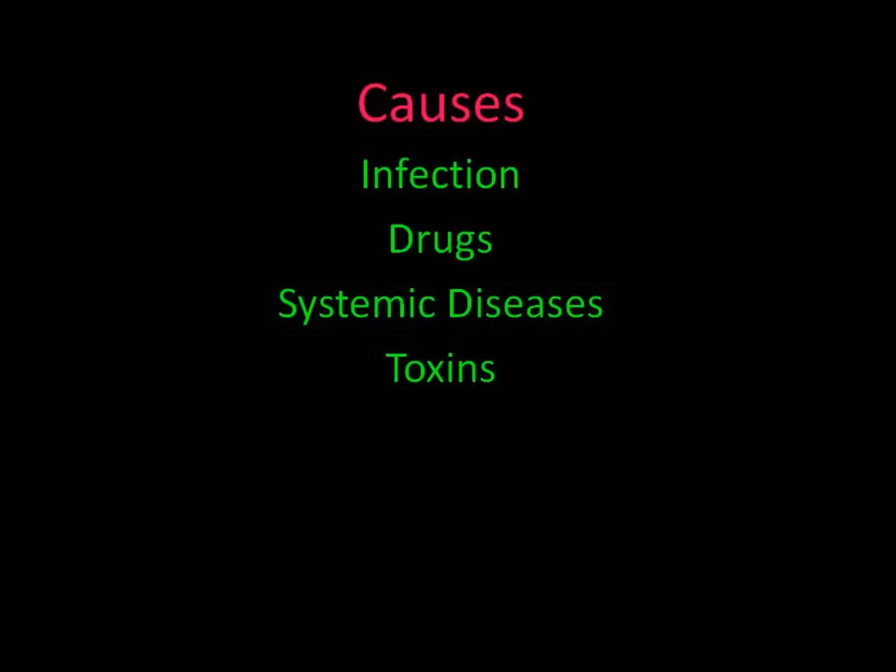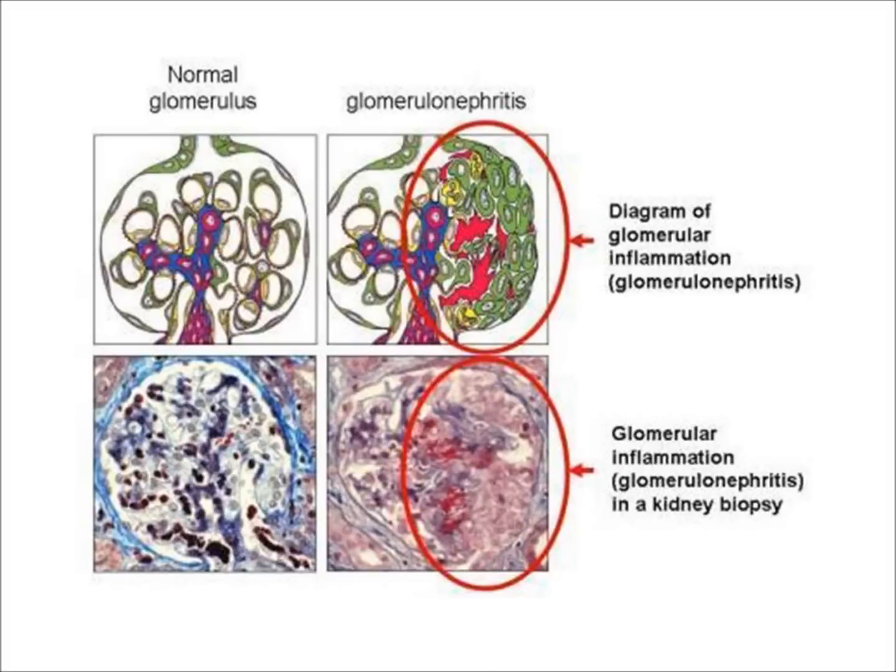Some of these changes in urine composition include proteinuria, the presence of protein in the urine, hematuria, the presence of red blood cells in the urine, leukocytosis, the presence of white blood cells in the urine, and casts, clusters of cells produced in the kidneys. It is treated by managing the causative agent and adjusting to compensate for that dysfunction.